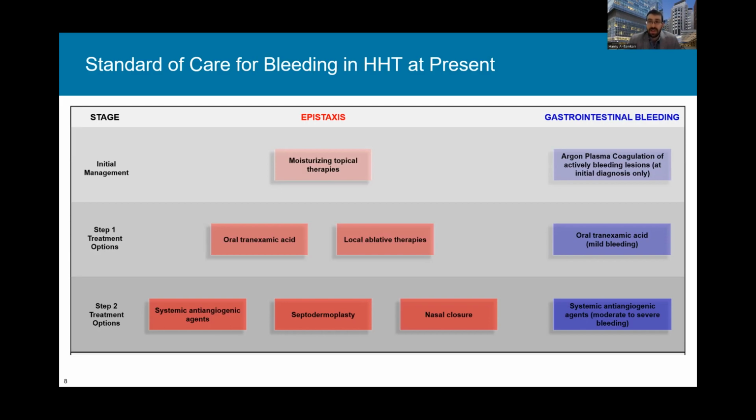But we really are encouraging them not to go and try to cauterize every single telangiectasia they see, again, because we don't want to provoke that wound healing response that may leave you with more telangiectasias a year later than you had at the time of the scope. Then we talk about antifibrinolytics, same as with nose bleeding. And then we talk about antiangiogenic agents.